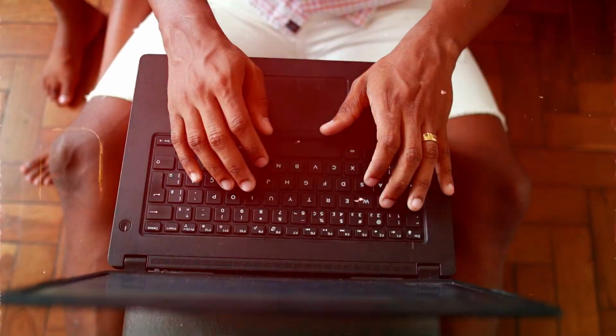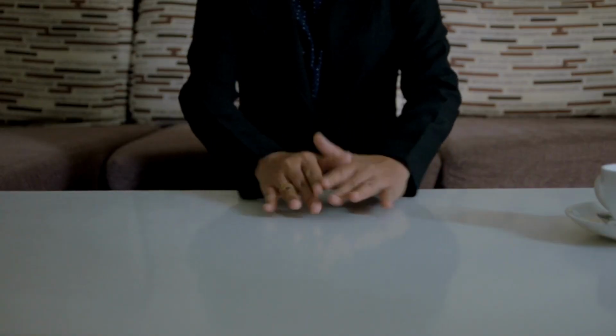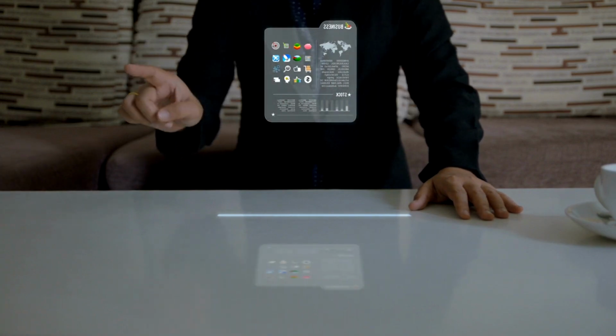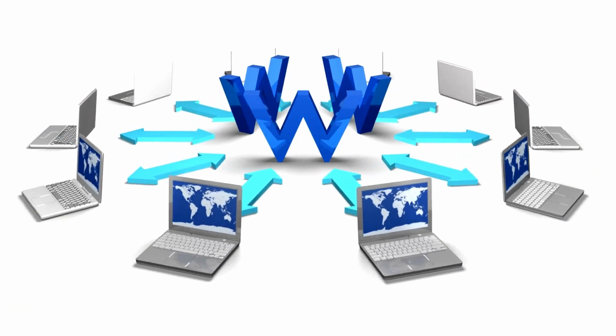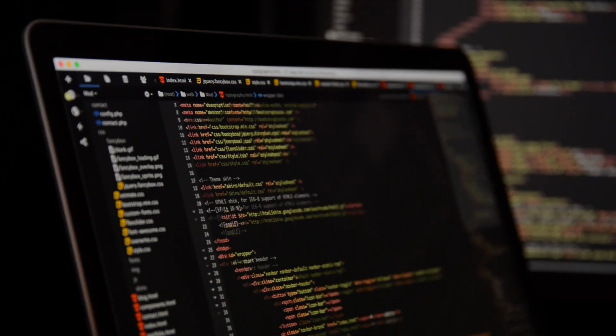3. Build a simple, mobile-optimized website. No, you don't need to be a tech wizard. But in 2025, if you don't have a mobile-optimized website, you're basically invisible online. Use platforms like Wix, Squarespace, or WordPress to build a clean and functional site. Here's what your website must include.